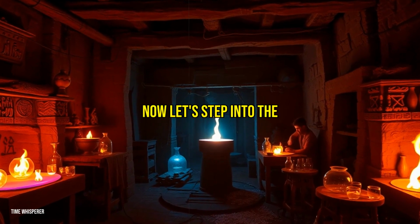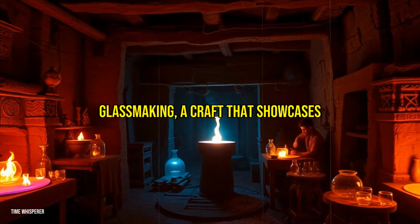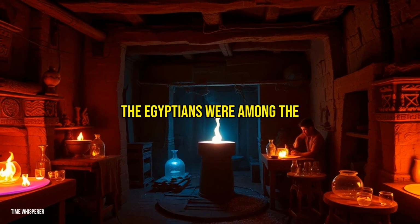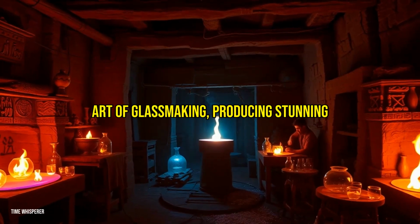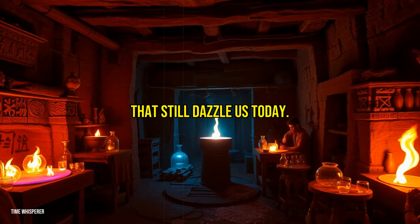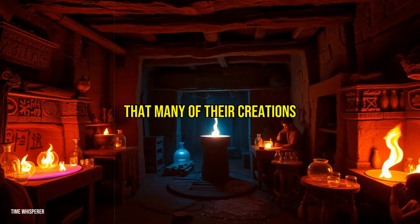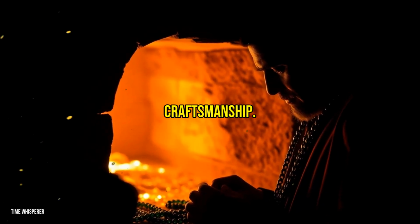Now, let's step into the shimmering world of ancient Egyptian glassmaking, a craft that showcases their remarkable skill and creativity. The Egyptians were among the earliest civilizations to master the art of glassmaking, producing stunning beads, vessels, and decorative items that still dazzle us today. Their techniques were so advanced that many of their creations remain unmatched in beauty and craftsmanship.